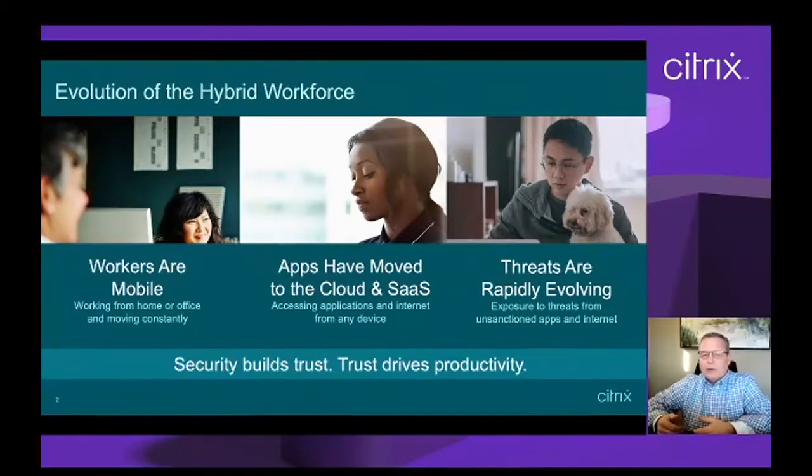Next, over the past several years, the application landscape has changed. It's shifted to include more cloud and SaaS-based applications. So that means all I need is a device and an internet connection, and I have access to data and applications at my company. I don't need to connect back to the data center anymore.